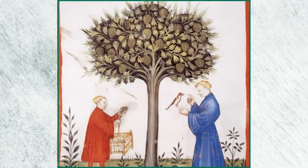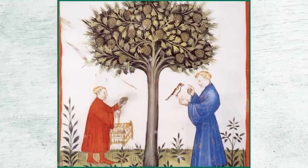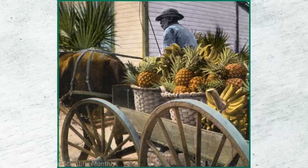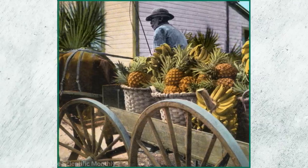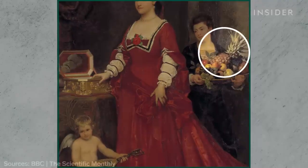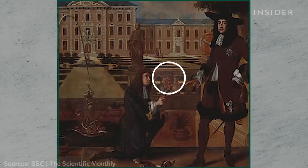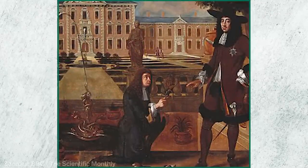The idea for textiles made from pineapples is nothing new. It actually dates back to the 1500s. Pineapples come from South America, but once they made their way to Europe, the fruit became a status symbol, gifted to royalty, like King Charles II and Spanish King Ferdinand II.